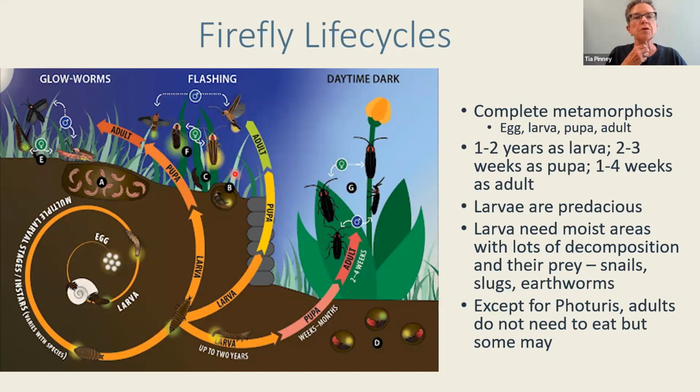This is the group that we're most familiar with in terms of these flashing adults. But the other group that we have here that's quite common for us are the non-flashing adults, the daytime dark ones.